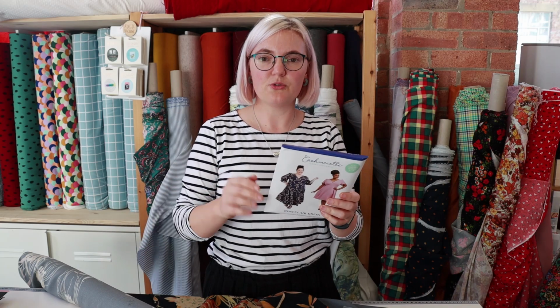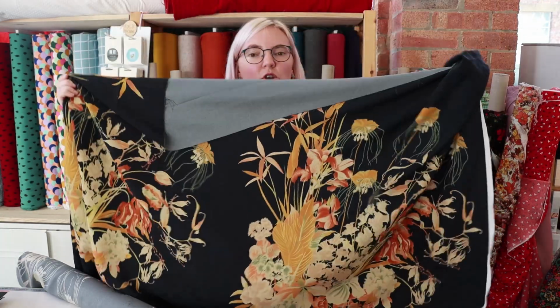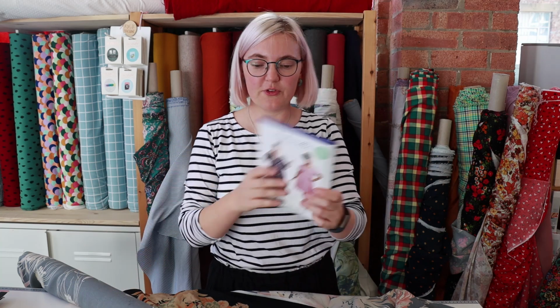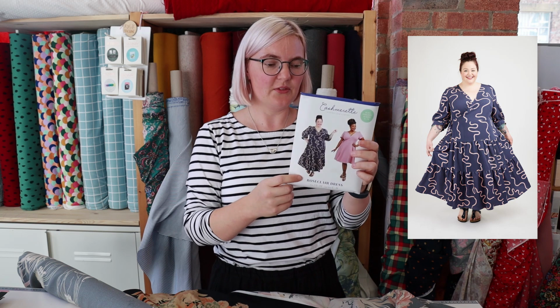But on the same kind of vibe, we think it would make a really beautiful wrap dress, because to show off this huge pattern, you could panel it into a wrap dress and have it going all the way around, have it on the sleeve, whatever you want to do. So we've gone for the Cashmerette Rose Claire. Such a great pattern. You can have it in a couple of different lengths. You can tier it. Fantastic.